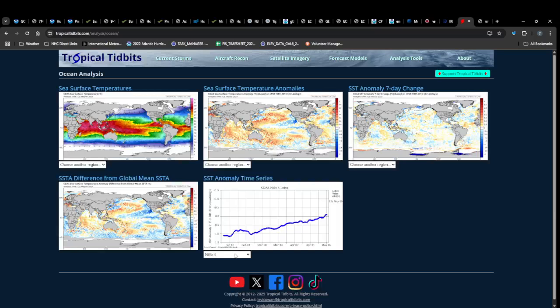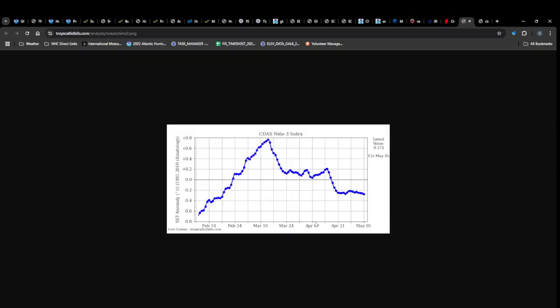And if we come to the 3 region, which is east of that, we are 0.275 below normal. This is where the 3.4 region is going to get some of its future waters. So keeping it in the neutral or potentially cool neutral, that is very possible.